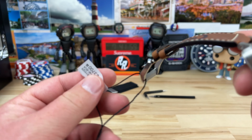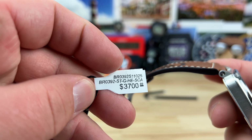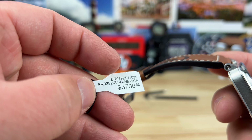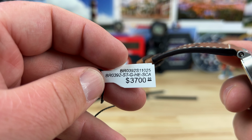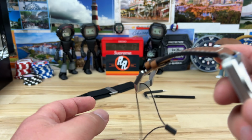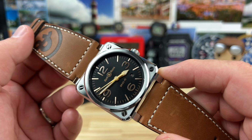This one happens to retail at $3,700. So I think for a Bell&Ross, that's their retail price, but hit them up, tell them I sent you, and see what you can figure out on the negotiation, if you will. Some brands you can, some brands you can't. I really don't know on Bell&Ross. That's between you and them.